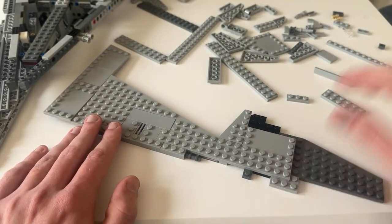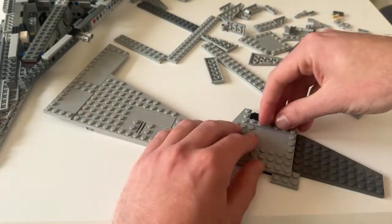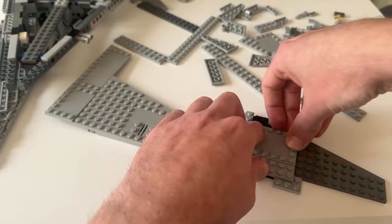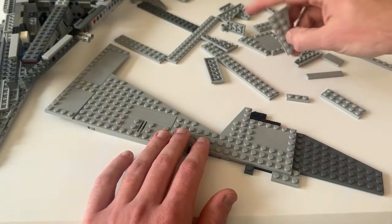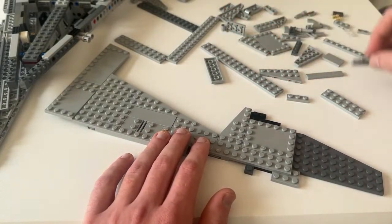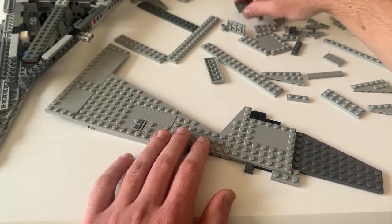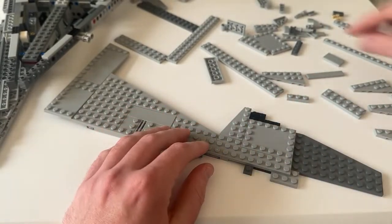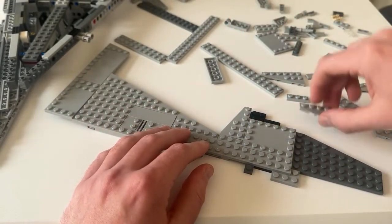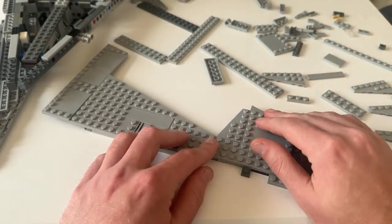All right, 3, 6. So I need a 1x6. Where are you at? There we go. And then I need... which guy do I need? Oh, these are the same.